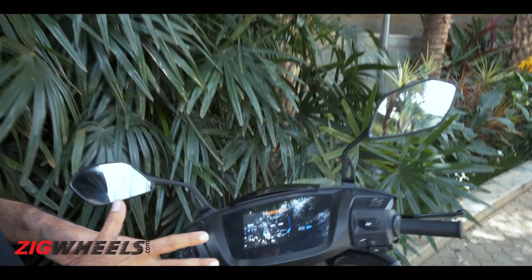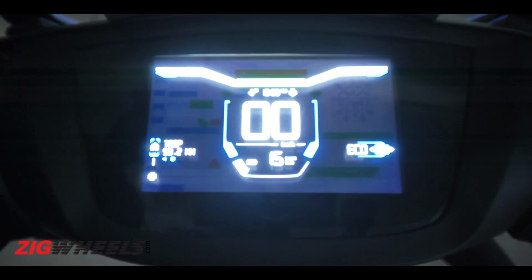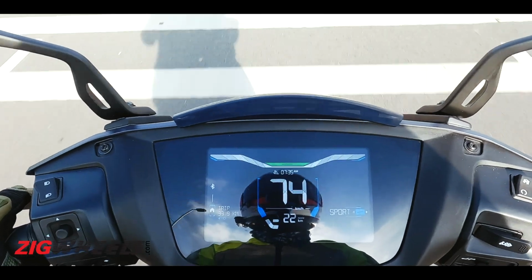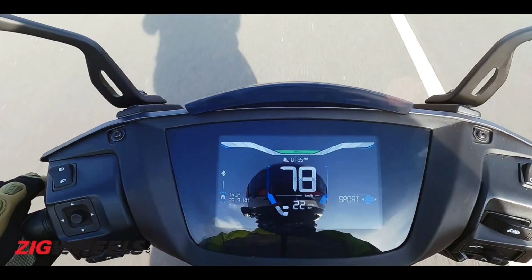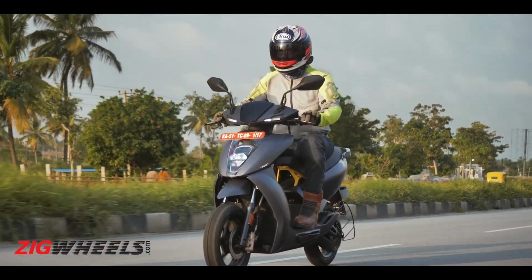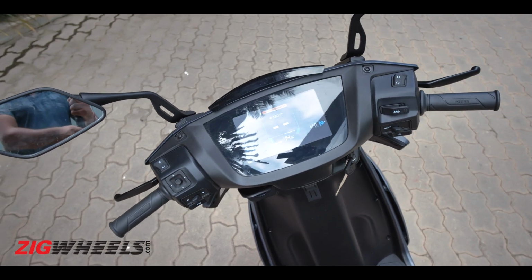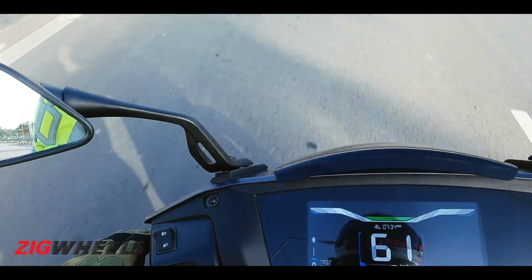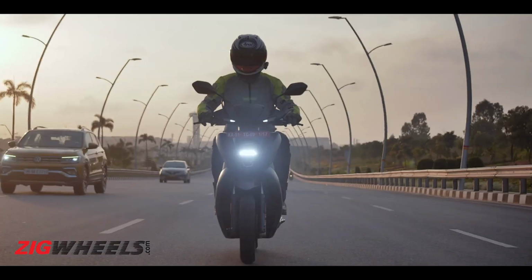But the biggest change, of course, is right here. Instead of a color TFT screen like on the X, the S gets a color LCD console without a touchscreen. Honestly, we think that this new console looks rather good and it's very legible even under bright sunlight. So of course you don't get things like Google Maps navigation, but you do get turn-by-turn navigation from Map My India using the Ather app. As for the other features, it packs almost everything that the 450X gets, along with a few new things too.